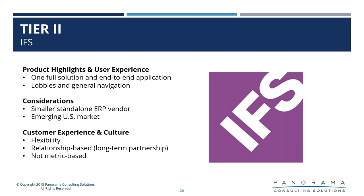At Panorama Consulting, we handle all sorts of different types of software selection, and we have different requirements from our clients. So they've been very flexible. They're very relationship based. We see that they really want to partner with their clients for the long term. We do think that's a differentiator for IFS. And they're not very metric based. Of course, they're measured on revenue. Their company size is measured on revenue and their success. But they are certainly not pushing people for quarter-end deals and year-end deals. They'd rather take a step back, make sure everybody completely understands what's at stake with an ERP implementation, and really making sure they have a good fit before they start the implementation.